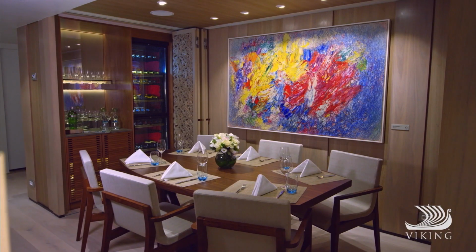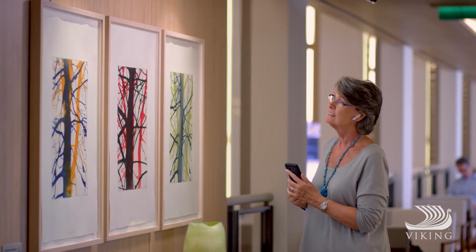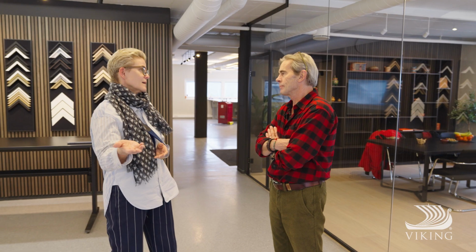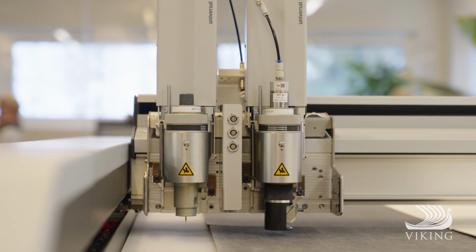It's a nice combination when you put together an art collection that you have photography, painting, and handcraft, and you can show the variety of mediums. Maybe that's interesting for the guests on board as well. They're on board for a week, maybe more, and then you can really study these things.